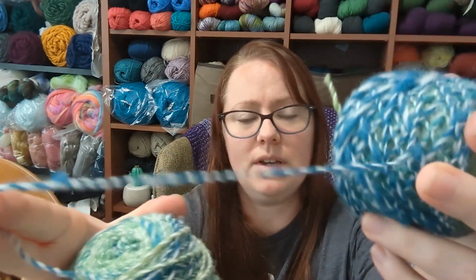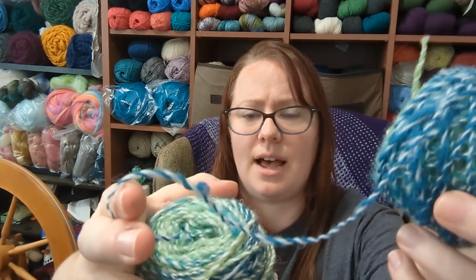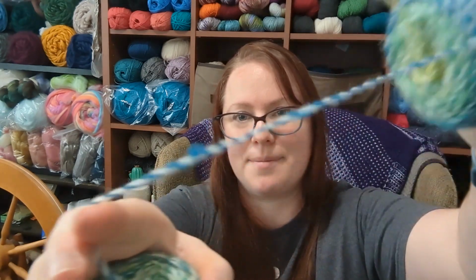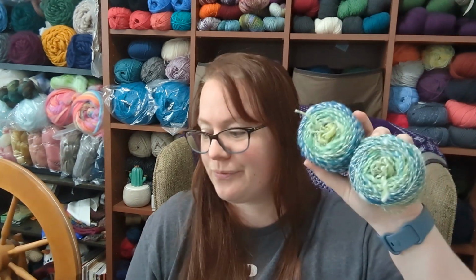So this is a 2-ply yarn, and you can see I've got a poofer right there, but it's not perfect. It is a bit thick and thin, but I like it because it looks hand spun. And sometimes when I spin, I want it to look commercial, and sometimes when I spin, I don't mind if it looks hand spun. And this is one of those cases where I was like, I'm not going to fight the wool. It will spin the way that it spins, and if it goes thick and thin, then so be it.